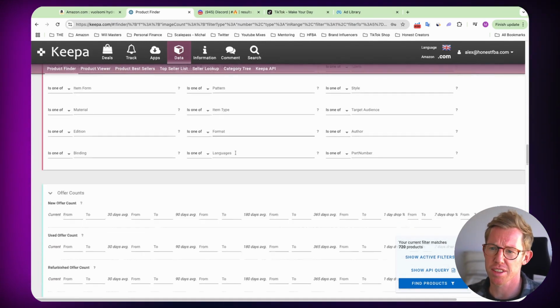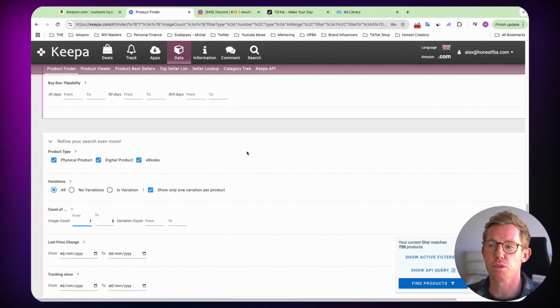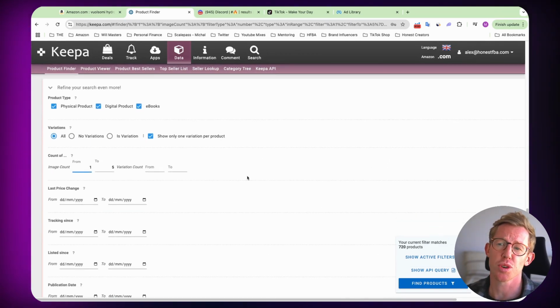I then went down a bit further and I hit, where is it here? Right, variations. So show only one variation per product. We don't want to see loads of different variations. It can be a bit annoying to launch that many products at once. So there's one variation. I then went down to image count.